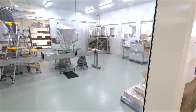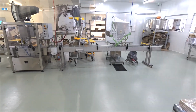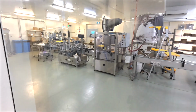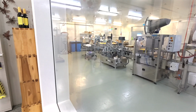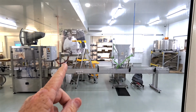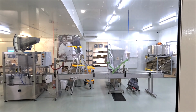This is their operation at Blue Hills Honey. Very clean. This is the packing room, obviously. Note the walls over on the other side. They're big doors that slide, and they've got all the packaging stuff inside on the other side for cleanliness, so that's all closed off.